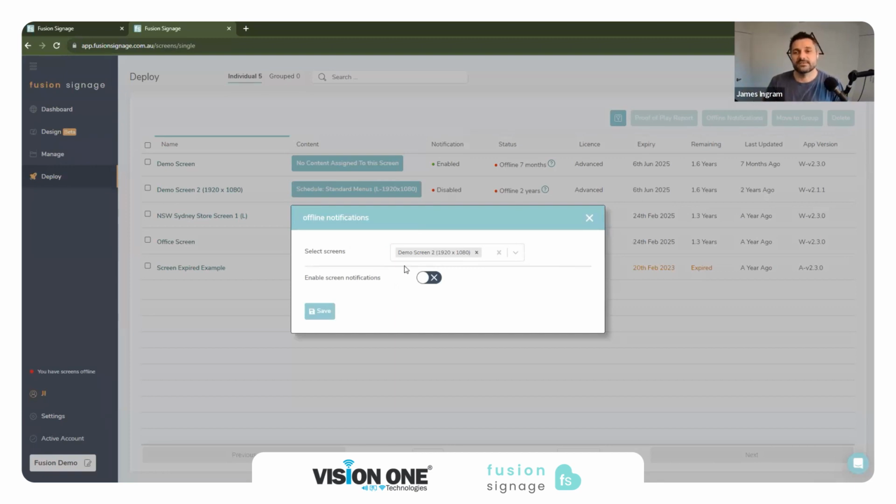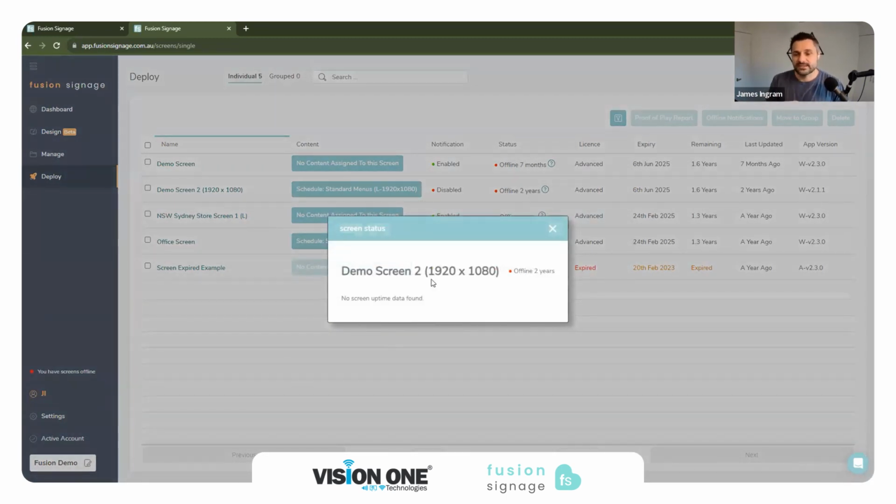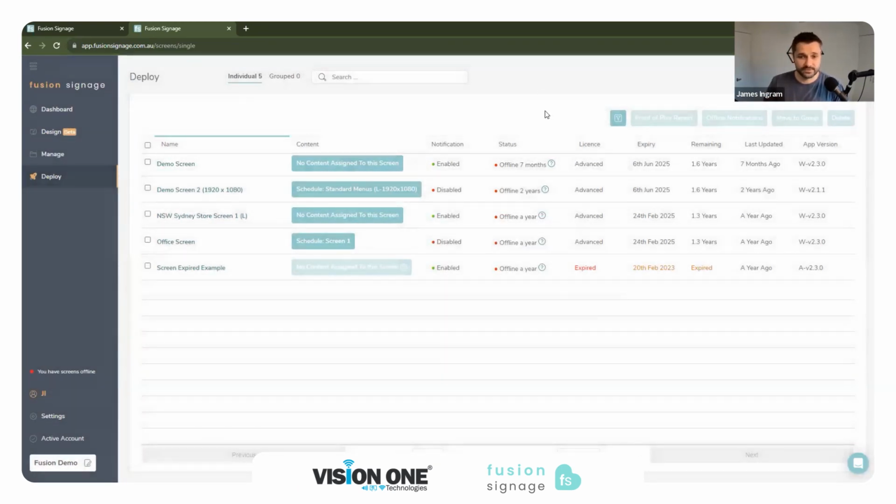Then you can be proactive to go and get it back online. If you click on this, you can see a 14-day history of what the device has done. So you can see exactly when it's gone off, and it gives us a little bit of troubleshooting around device signal strength and so on and so forth.